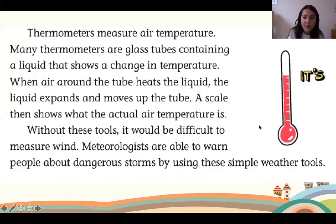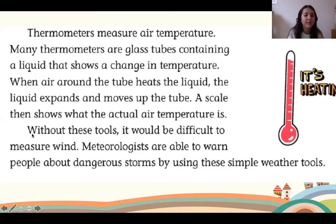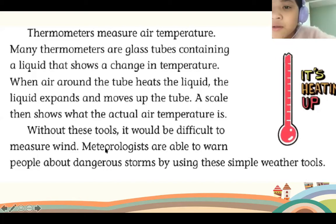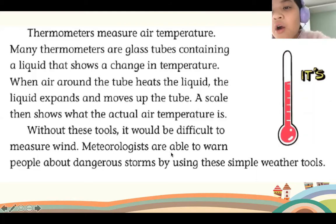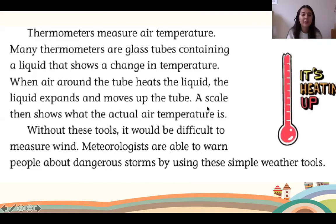Good job. Okay, I would like another girl now. Can you read for me from without until the end? Without this tool, it would be difficult to measure wind. Meteorologists are able to warn people about dangerous storms by using this simple weather tool. Lovely. Thank you. Okay, so the final tool we've learned about is a thermometer.